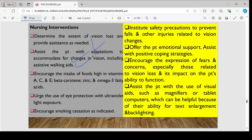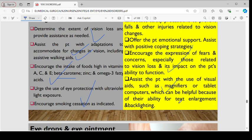Also encourage the intake of foods high in vitamins A, C, and E, beta carotene, zinc, and omega-3 just to improve vision. Urge the use of eye protection with ultraviolet light exposure and encourage smoking cessation as indicated. You institute safety precaution measures to prevent falls and other injuries related to vision changes and offer the patient emotional support, assist with positive coping strategies, and encourage the expression of fears and concerns, especially those related to vision loss and its impact on the patient's ability. Assist the patient with the use of visual aids such as magnifiers and tablet computers, which can be helpful because of the ability for text enlargement and backlighting, right?